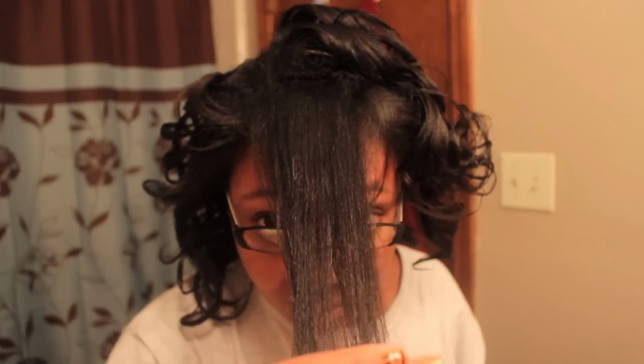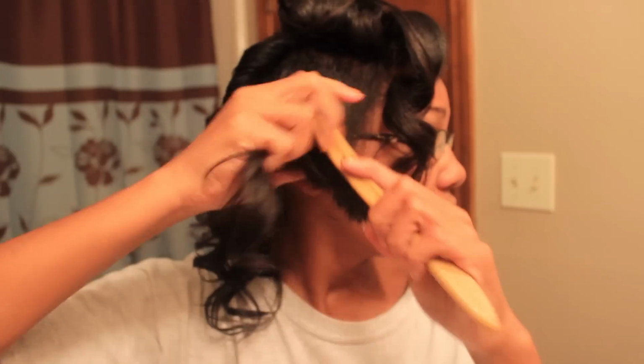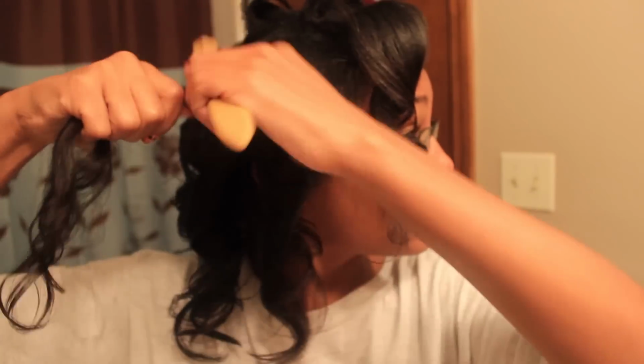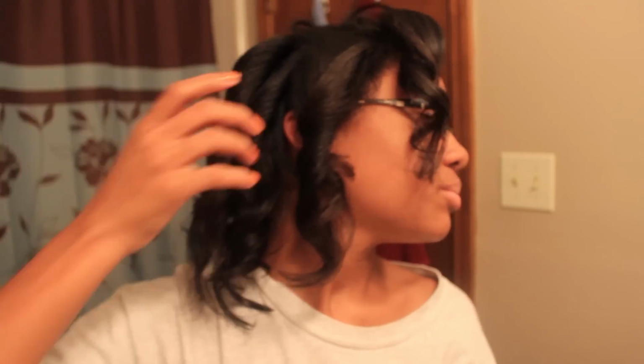I'm brushing out my hair, and since I use setting lotion, my hair will still curl. So I can brush it out that way and still form the curl into shape. That makes it a little more soft and silky versus just taking the rollers out and leaving it that way. So that's another alternative after you remove your rollers. You don't really have to wear your hair straight.